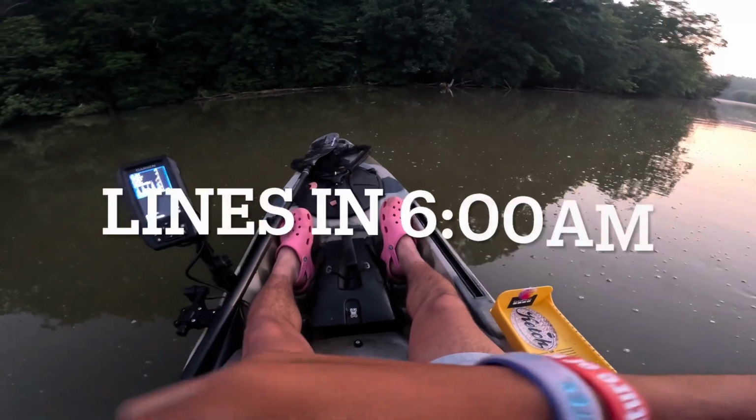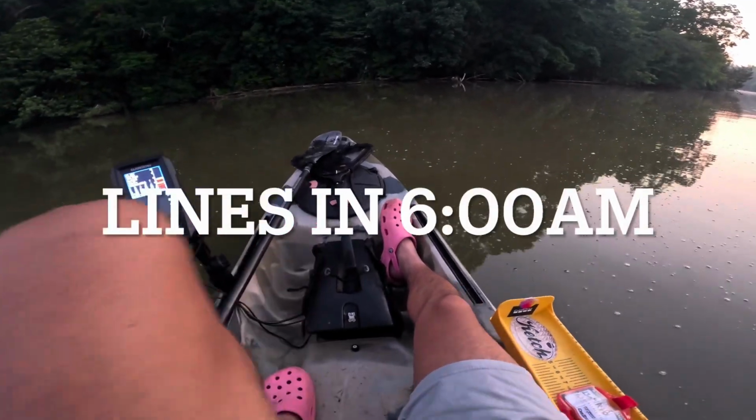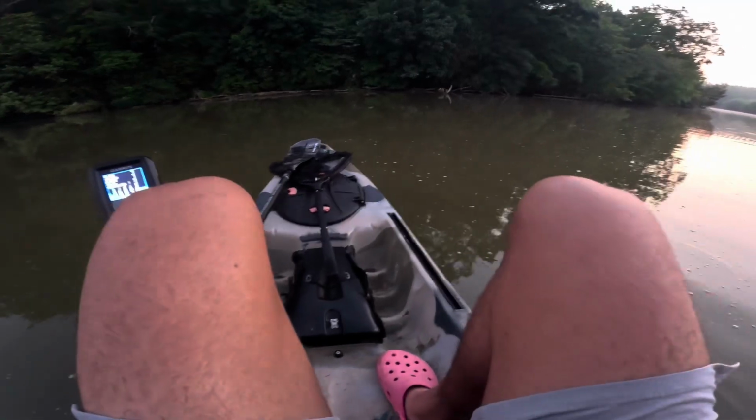Feel like I'm in good shape over here. I don't know if you can see that. We got a full moon over there. Yeah, I'm excited. First tournament back. Hey. Got a lot of good anglers out here. Let's go out there and have fun. Fish hard. See how it lines up. 6 o'clock right there.